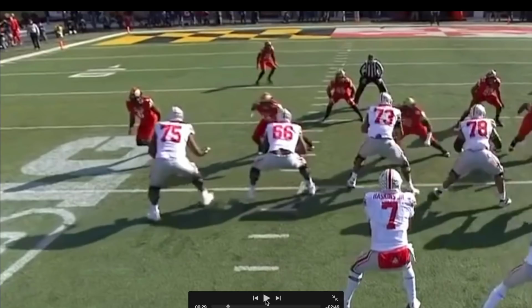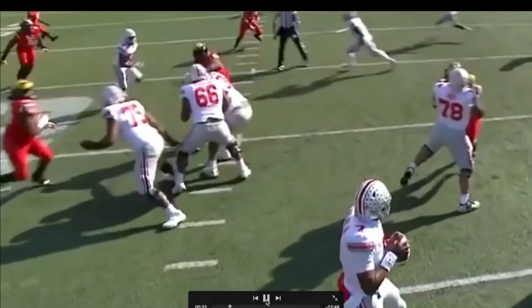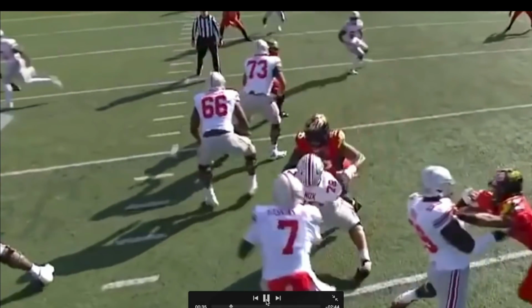You see that Haskins gets, I wouldn't say confused, but he's a little bit stubborn on this play, in which he stares down the field a little bit too long without making a decision. At this point, you see that the receivers are covered, and you're getting pressure on your right side. You can sense the pressure. However, he's not escaping the pocket. He's not getting rid of the ball.